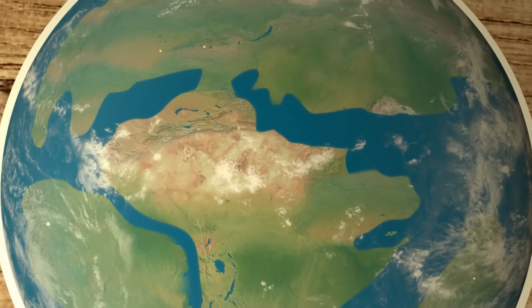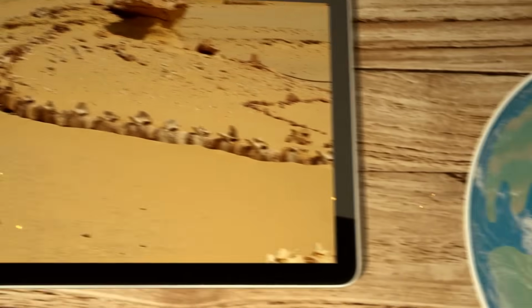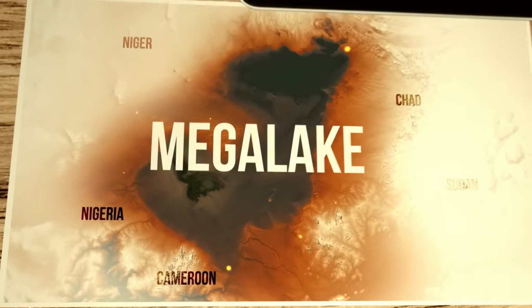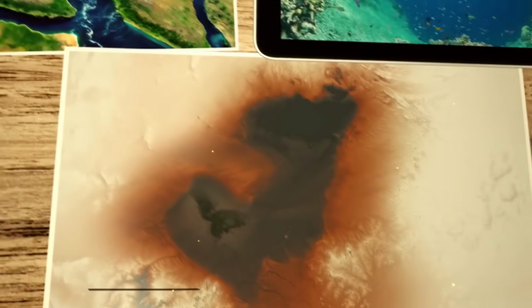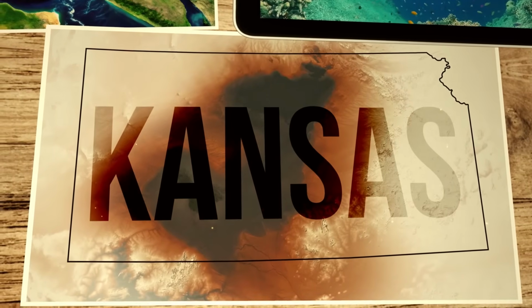But all that water didn't just disappear with no trace. Under the sands of the Sahara, scientists have discovered a massive ancient lake, which they're calling a mega-lake. Makes sense? This lake formed around 250,000 years ago when the Nile River flooded the eastern Sahara. At its biggest, this lake covered over 42,000 square miles. It's about half as big as Kansas.